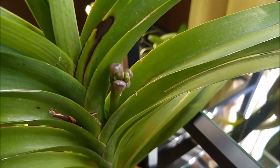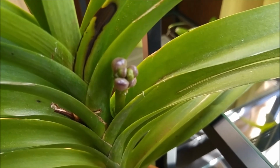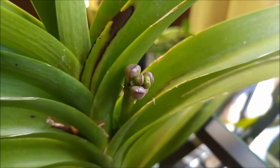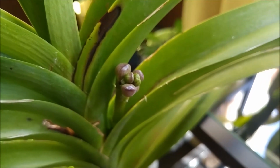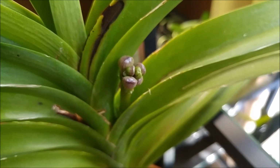For example, Vanda Rothschildiana grows a tall spike and then starts to develop the buds. But this one develops buds on a short spike. Well, that's okay. So it's developing nicely. Soon we'll see the blooms.